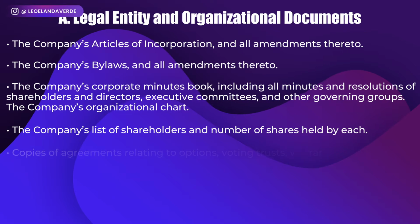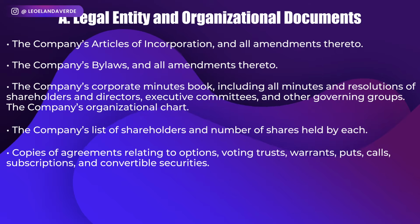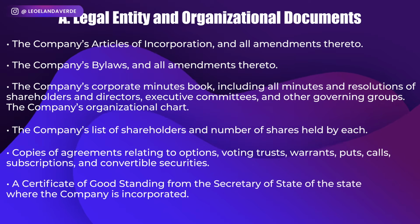The company's shareholders and the agreements between the shareholders, and a certificate of good standing from the Secretary of State, or whatever state that you're buying the business in. Every state has a Secretary of State where you can actually obtain information regarding legal entities. That's just a snapshot of what goes on in the organizational documents. Now, I'm going to talk about a few more.